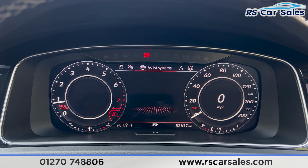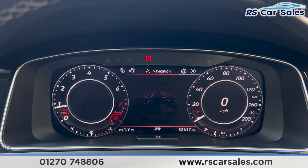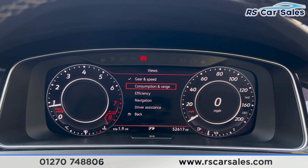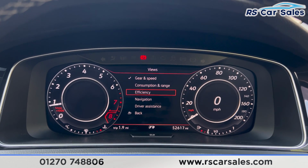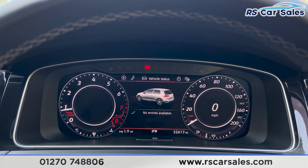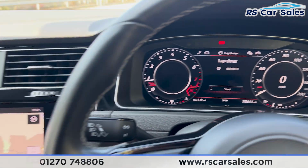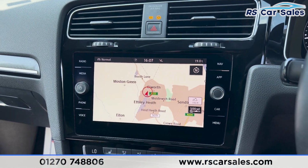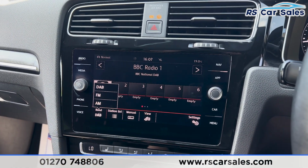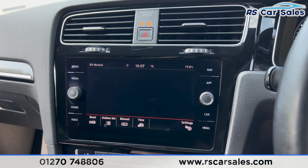We can also have other options such as the assist. We have the navigation. We also have the views, where you can change the view just here for the consumption. You have the gear and speed, efficiency. You have all these other options as well, which you would have seen on the photos. We also have the main infotainment screen in the centre, which has the likes of the sat-nav just here. We also have the radio, where you find we have the DAB, FM and AM radio stations.